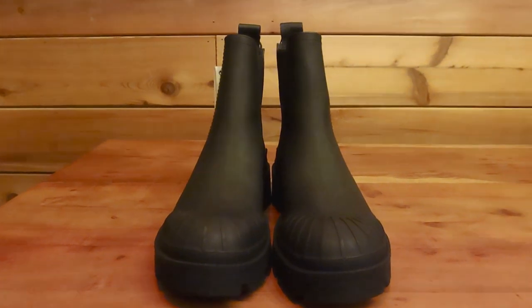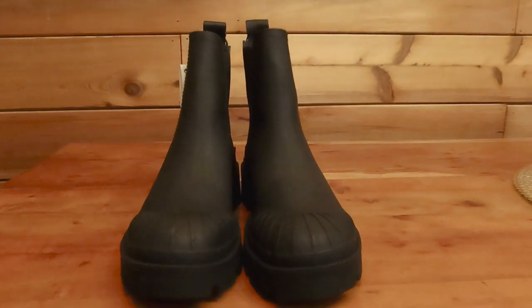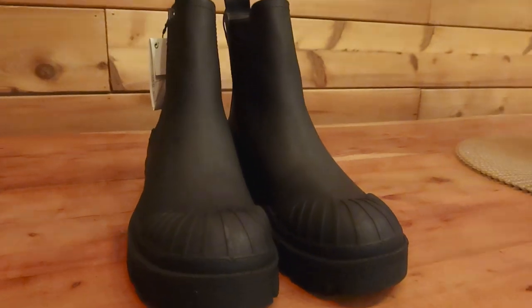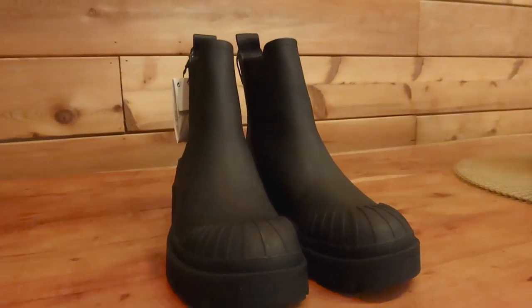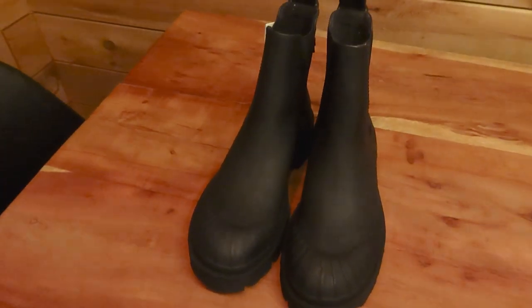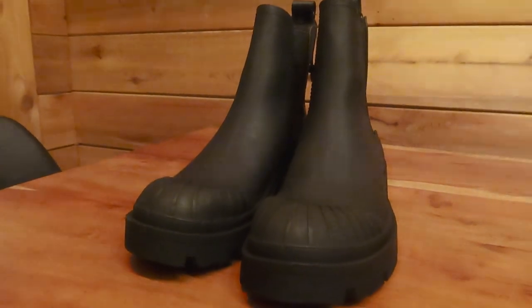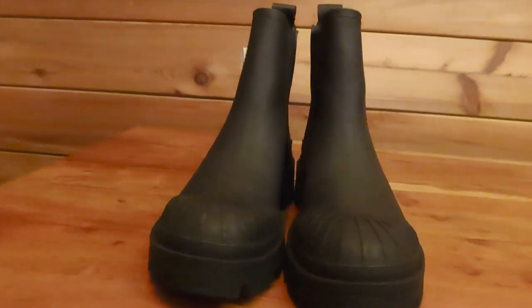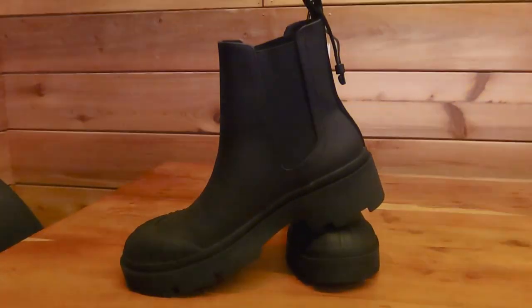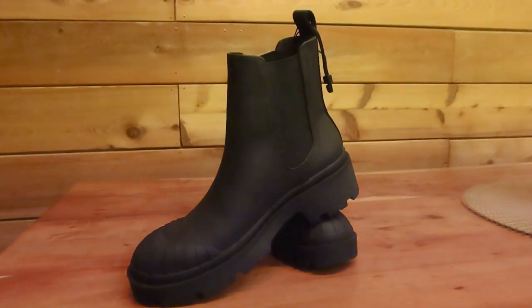And lastly, we got these low heel treaded sole ankle boots with elastic goring, also in black, regular priced at $60. We got it for $16. We also got this in a size 6, and it's perfect for your rainy or snowy day.